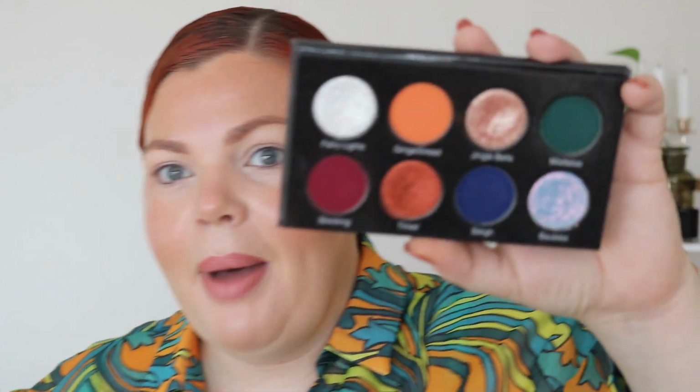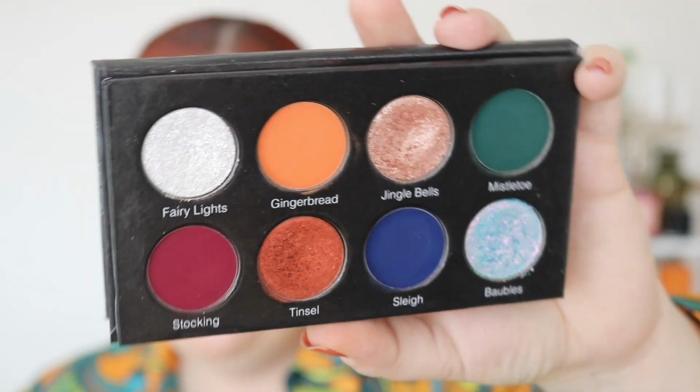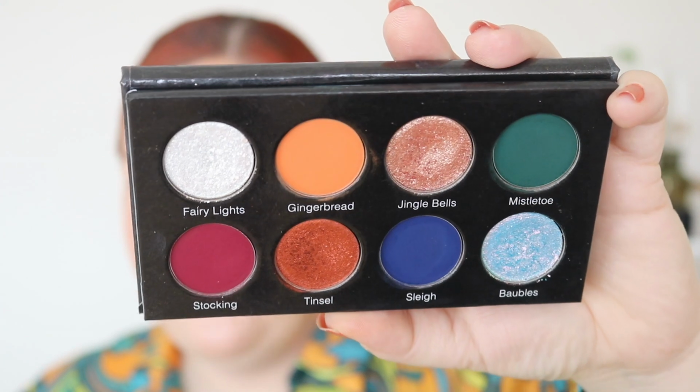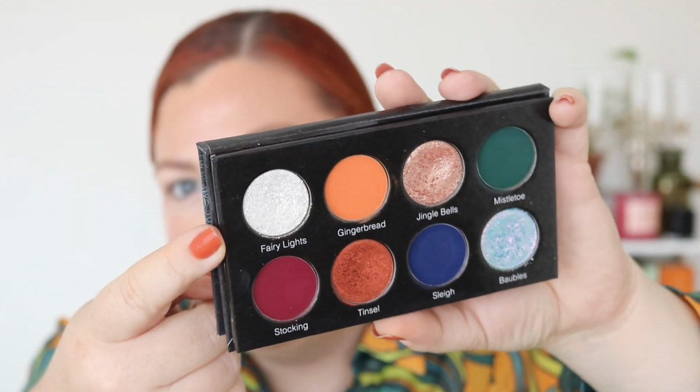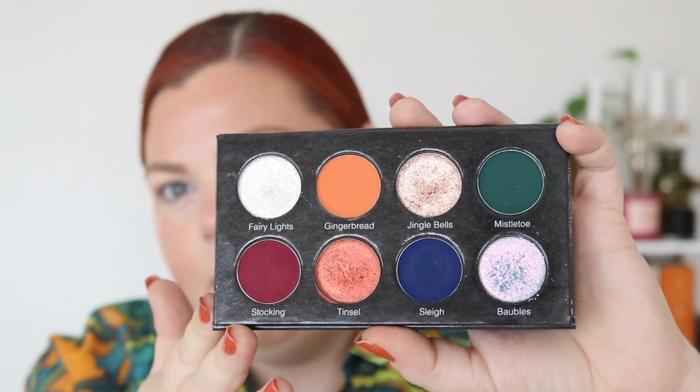I'm using natural light. It was so sunny and summer this morning, and it is now 11 a.m. and there is a storm a-coming. I can see it. I'm literally watching the storm come in. So hopefully we can get this done before it starts raining and making lots of noise.